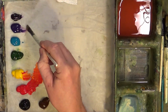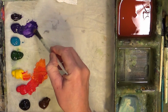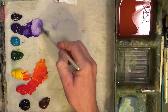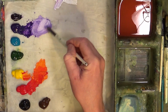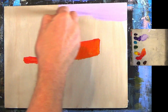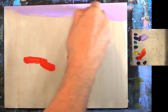I want to get this, it's like a Windsor blue. This is more of a purpley blue than a blue, if that makes any sense to you. I'm just using colours that I've had stuck in my painting drawer for quite a while. I want quite a nice pale colour because I'm going to put in a block of colour going straight across the top there. That's going to represent my sky, I think.